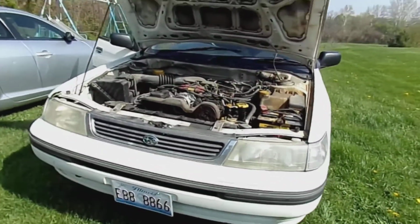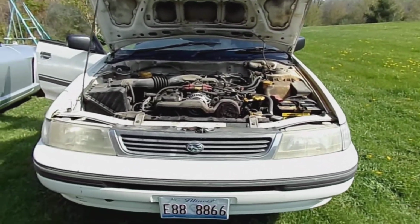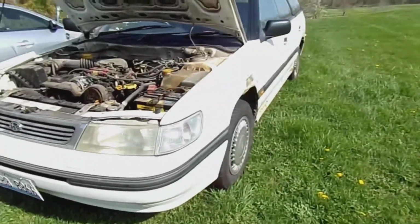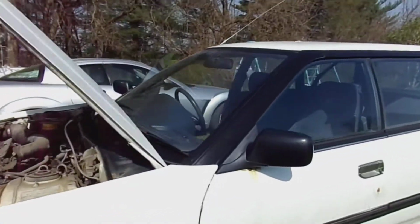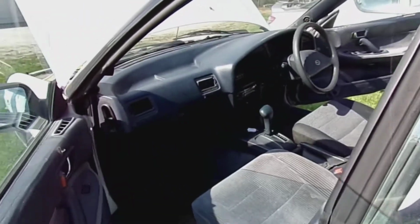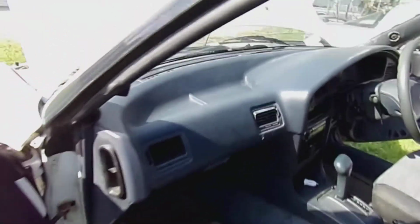I've hardly driven it because one of the brakes on the rear has no pad left on it, so I've basically just driven it home, hoping to get the brakes fixed in a couple days. Maybe I'll do a test drive video. Oh, it has power mirrors too. I don't know if I said that. Super exciting.